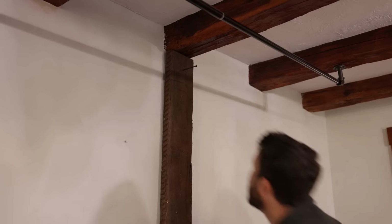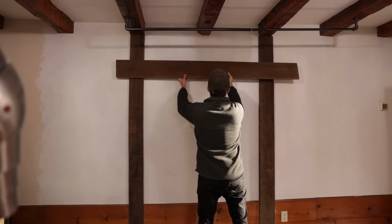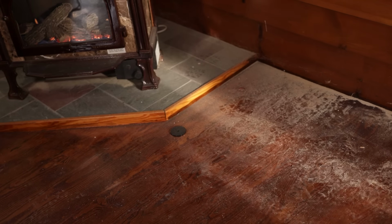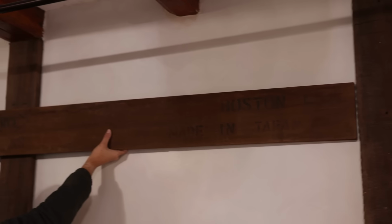And while the editing process made this look a little bit easier than it was, we did end up going out to the hardware store about 3 separate times for the proper fittings and drywall anchors. Look at this. I think that's cool.